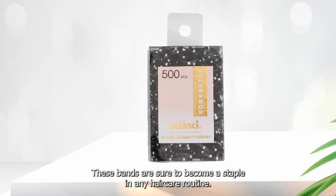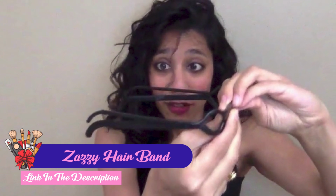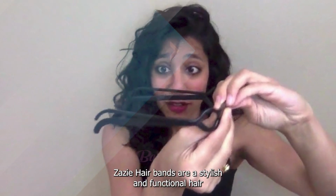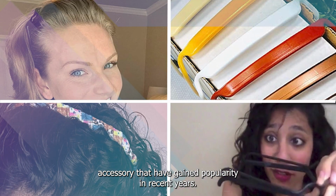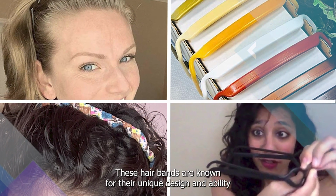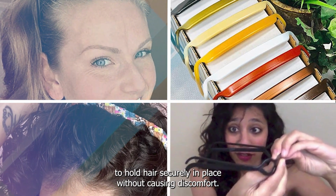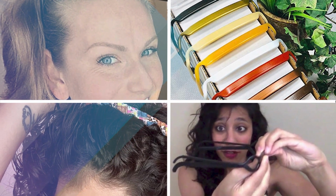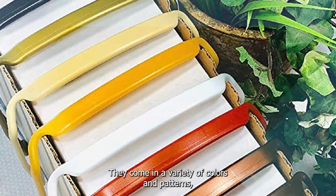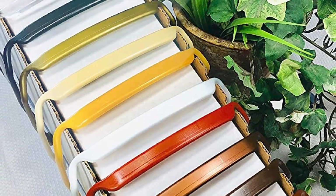Next at number 4 we have Zazzy Hairband. Zazzy hair bands are a stylish and functional hair accessory that have gained popularity in recent years. These hair bands are known for their unique design and ability to hold hair securely in place without causing discomfort. They come in a variety of colors and patterns, making it easy to find the perfect match for any outfit.